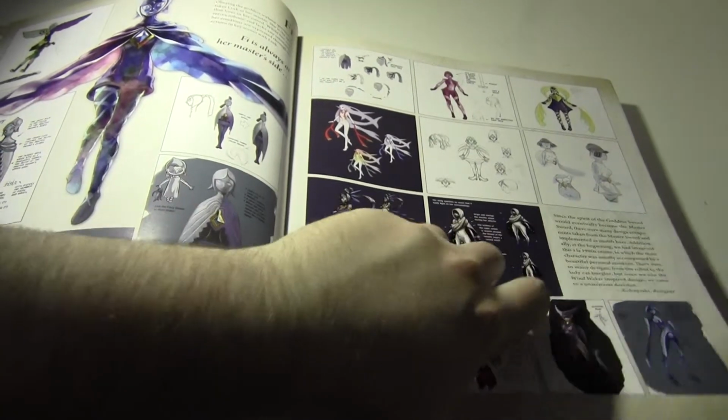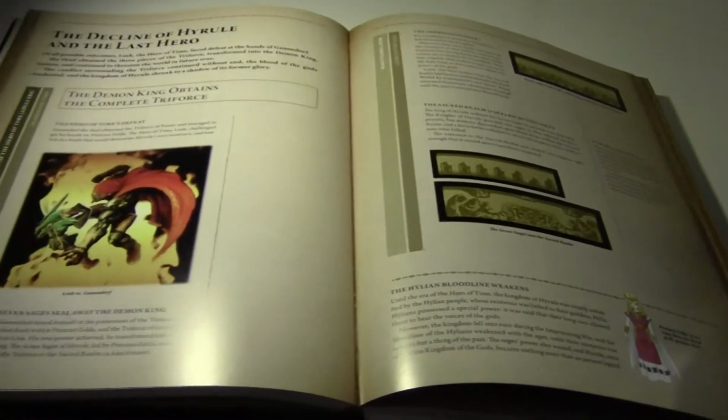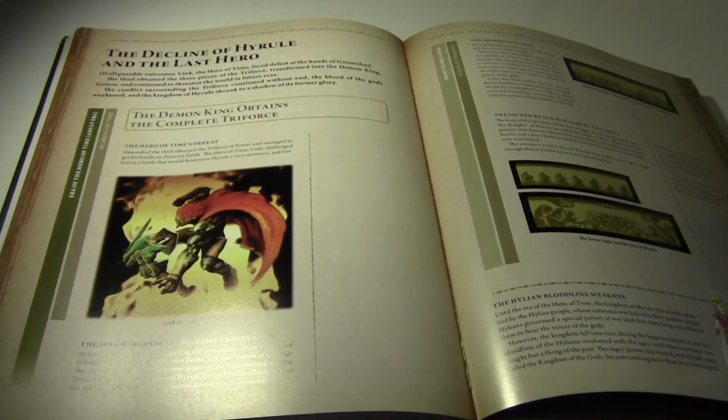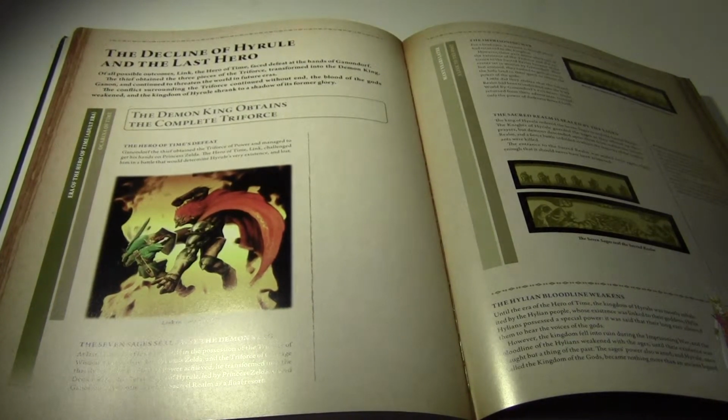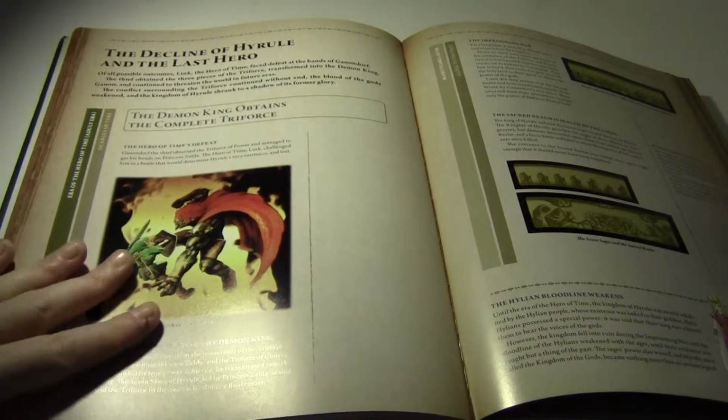So let's skip a few pages because my review will be too long then. So here we have Ganondorf, the Demon King, obtains the complete Triforce. The hero of time's defeat. Ganondorf the thief obtained the Triforce of Power and managed to get his hands on the Princess Zelda. The hero of time, Link, challenged him in a battle that determined Hyrule's very existence and lost. So yeah, Link versus Ganondorf over here.